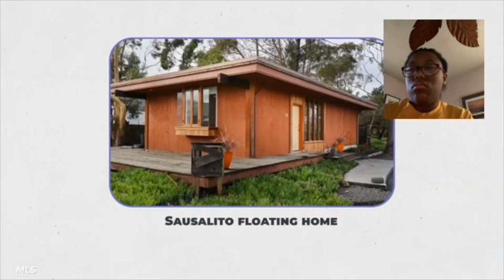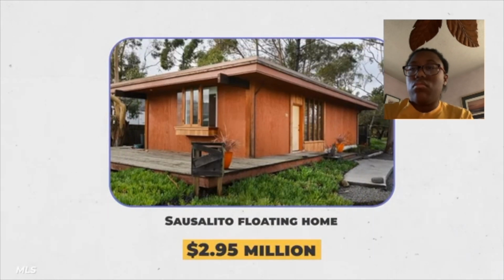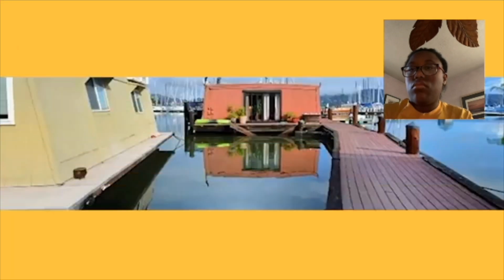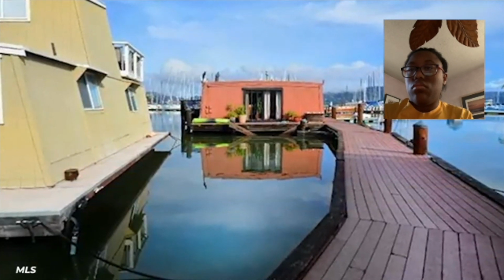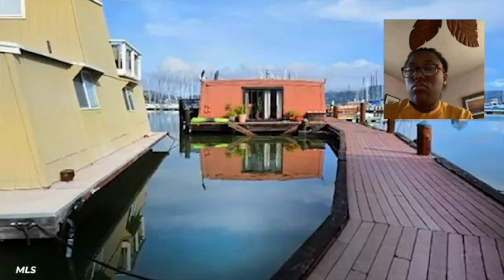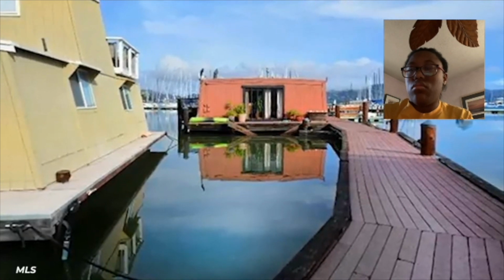At first glance, it might not be obvious why a rustic cabin built on a barge that looks like it could use some refreshing would have a $2.95 million asking price. But there's more to it than that. For most floating home situations, the house itself is only the beginning. This means that for the most part, these things are a cash-only affair because you're not buying real estate.